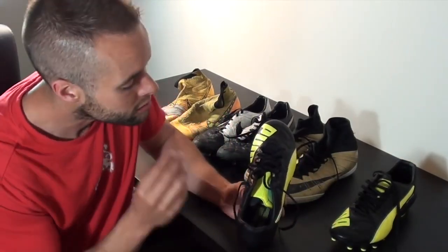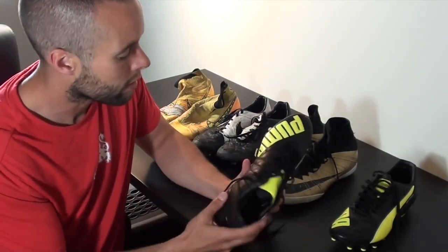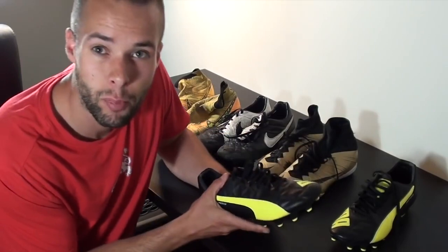Everyone's foot is a little different, so every boot is going to react differently to different people's feet. You need to be honest with yourself and ask yourself, is this pinching me anywhere? After that, you can move to pressure points.